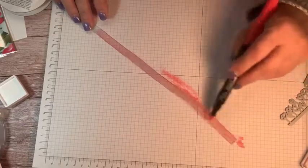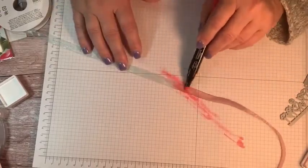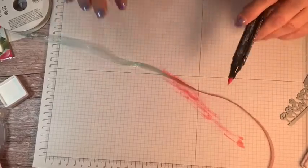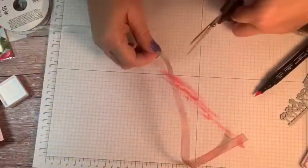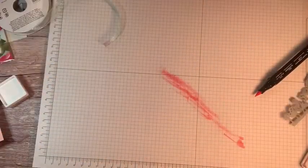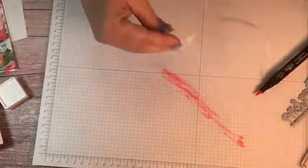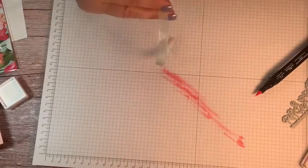And I have to tell you, I loved the way that it turned out. I'm going to cut this piece because I think this piece is big enough to make my bow with. And then I'm going to color a piece just to go around my card base. So it'll be about this big to go around my card base.